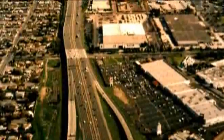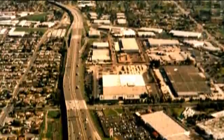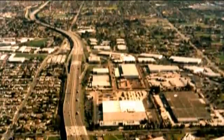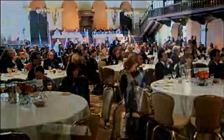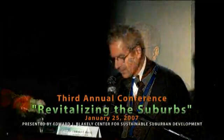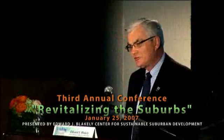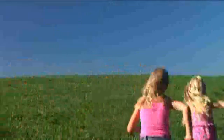These are concepts that should be expanded throughout the Inland Empire, one of the fastest growing regions in the United States. To that end, Ali Sahabi, the master developer of the Dos Lagos project, has established and endowed UC Riverside's Edward J. Blakely Center for Sustainable Suburban Development. His gift fosters the continued research and education of balanced growth and sustainability for future generations.